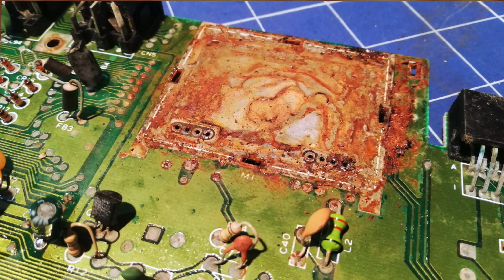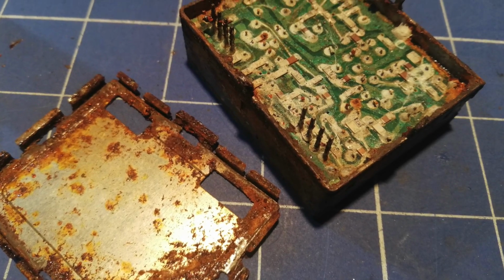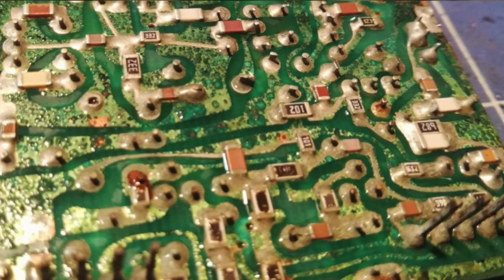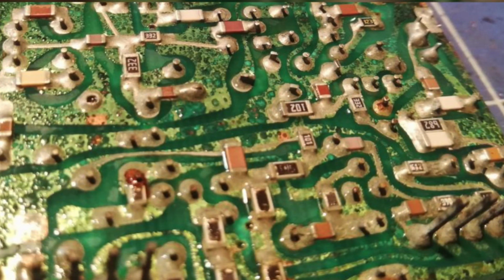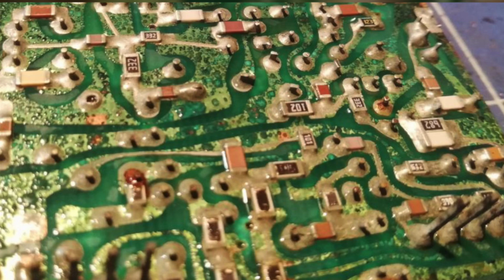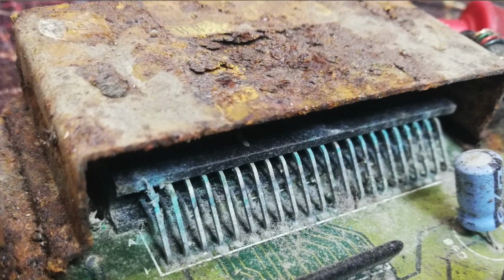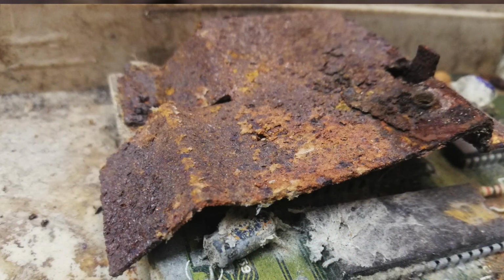Yuck. And with it desoldered, we can take a look at the circuitry inside. And it is really shot. Look at those traces rusted away. But guess what? We've got another RF modulator in stock. But what about the other metals, like the cartridge slot and these keyboard risers?